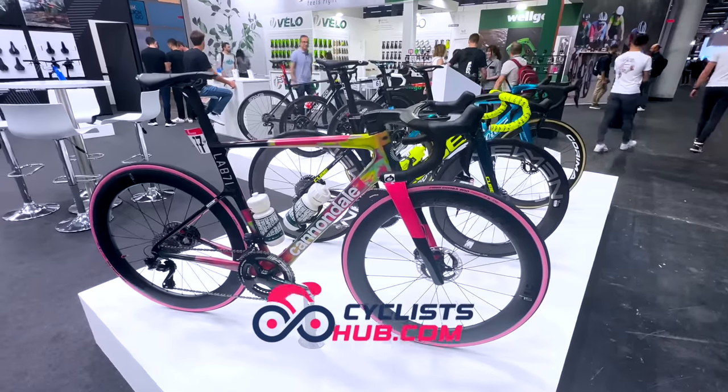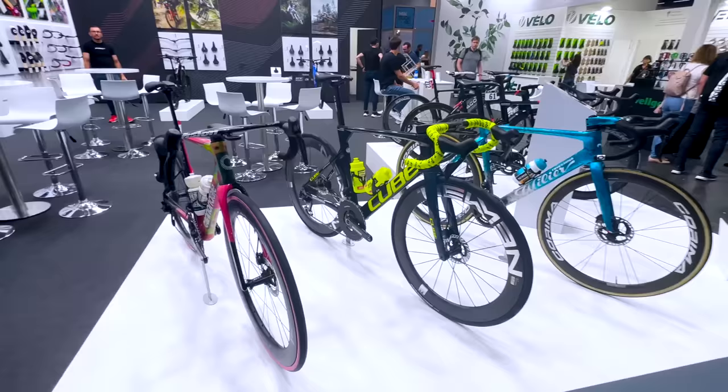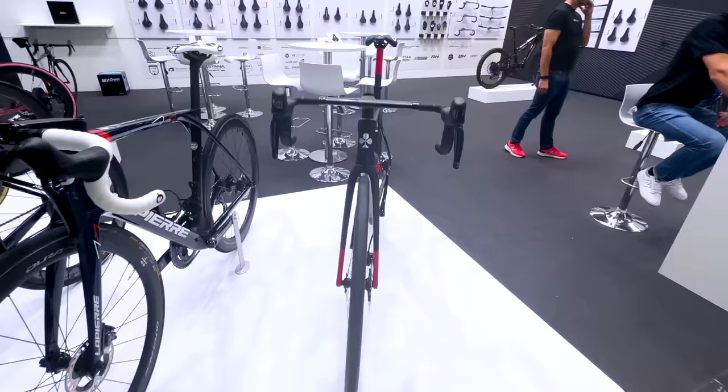Okay guys, I think you will like this one. I'm at the Prologo stand where they have all the team bikes that use Prologo saddles. So we start with EF Education, Intermarché, Circus, Vanti, Astana, Kazakhstan, Bahrain, Victorious, Groupama, FDJ, and UAE Emirates, of course. So pretty nice collection of bikes.